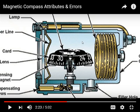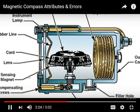So I guess one could argue there's actually two moving parts. There's this compass card that rotates, and then there's this bellows that expands and contracts. But some people might argue that the bellows isn't really moving. One could argue it's not a moving part. Pivot in its center that rides inside a hard glass jewel cup. Now, this all works well in straight and level unaccelerated flight.